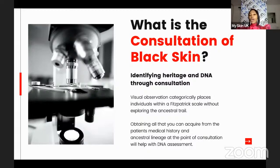So we want to start with a thorough consultation of black skin. Visual observation categorically places individuals within a Fitzpatrick scale, but it doesn't always explore the ancestral trait of where the patient has come from. We're living in a time where we have a lot of mixed heritage.